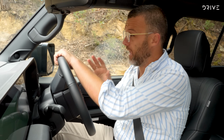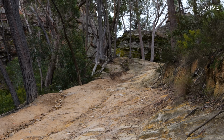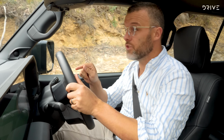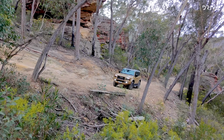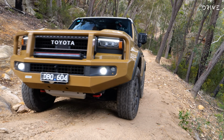Alright, so let's see how all of that hardware actually works in the real world. Does it make a difference? Got a fairly steep and rutted climb here. There's going to be a couple of pinching points to get up. I've got my sway bar disconnect engaged on the front. I've got my center diff locked. I've left the rear diff unlocked for now just to see what happens. And I've put that multi-terrain select button into rock mode as well.